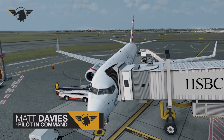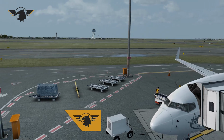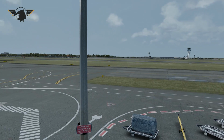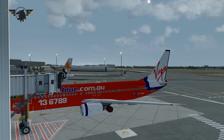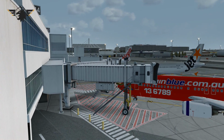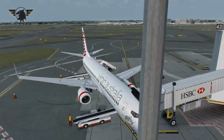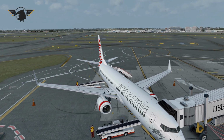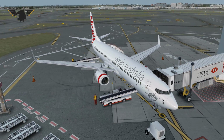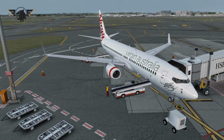We are on the ground at Sydney in the Virgin Australia 737, and this is the perfect combination. Oh look, there's a Virgin Blue and a Jetstar and another Virgin Australia over there. That is because I'm flying with these guys, and you will hear them in just a second on the frequency. But yeah, Fly Tampa Sydney mixed with the Orbx regional area, and then the PMDG and GSX and Active Sky and Rex, and it's just an absolute dream.